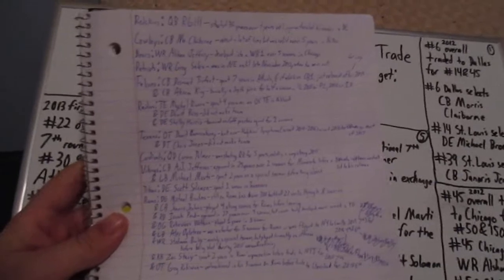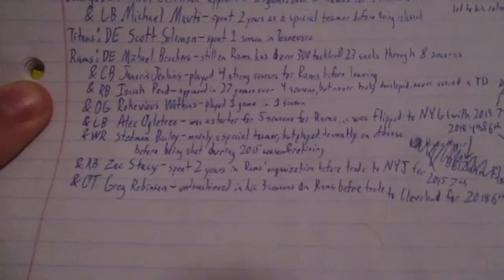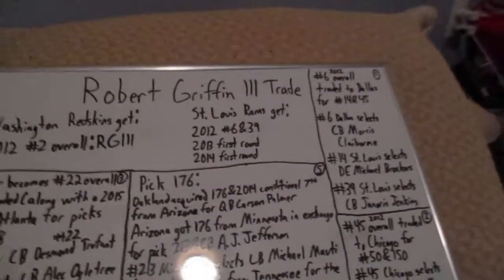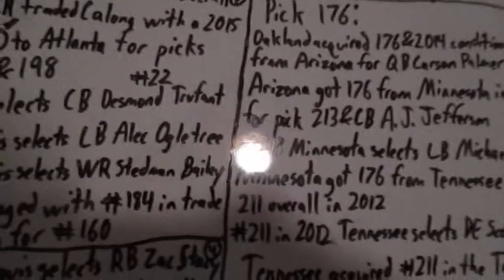So basically, I have more notes here, and this is just everybody, how they did on their teams. And you can see a huge selection by my thumb here. That's the Rams. They went with quantity over quality, you could say. Everybody else, all these teams involved, it's crazy to know that teams like the Patriots were involved in the RG3 trade all said and done, because remember, Greg Salas. But it's just insane to me that all of this came out of the RG3 trade.